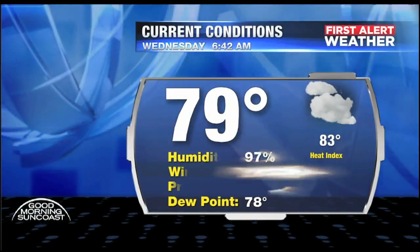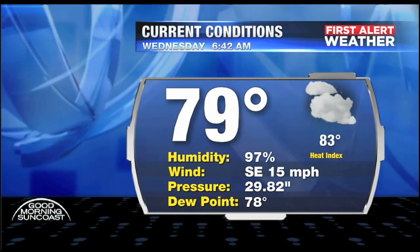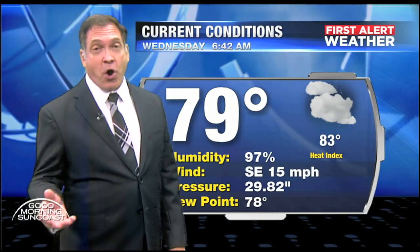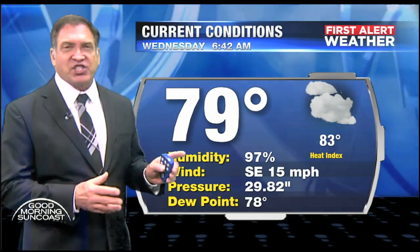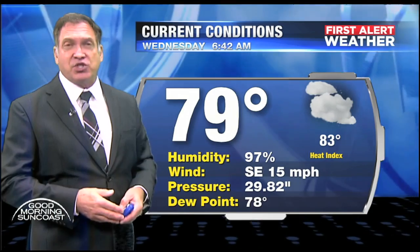So if you look at our boards here, you will certainly notice that the wind speeds are still elevated, southeast coming in at about 15. And those higher wind speeds will be the case all morning and afternoon long. The only difference I think will be that it will move from a southeast wind to more of a southwesterly wind. And perhaps we'll uptick the wind speed just a little bit.